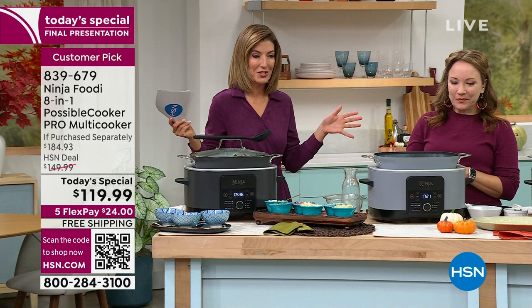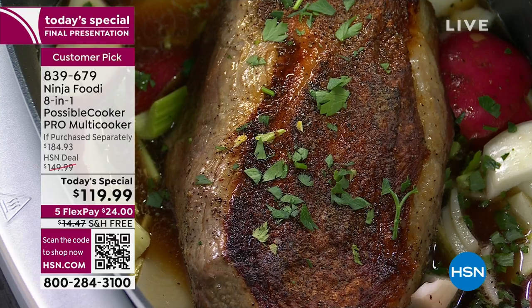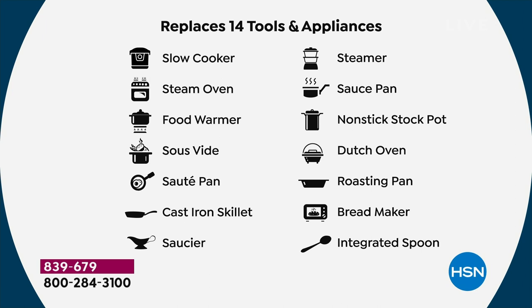Because it does everything. If you're gonna have one kitchen appliance, this is everything all in one. This is your slow cooker. This is searing your steak. This is sauteing your vegetables. This is gonna give you the ability to cook with steam, or you could do sous vide, you could braise, you can bake. You can also bake bread. You can keep your food warm. What is it replacing? All these appliances. And a lot of you have more than one. You have Dutch ovens, you have steamers, you have stock pots, you have cast iron skillets, you have a slow cooker. This is your slow cooker on steroids. This is everything and so much more.